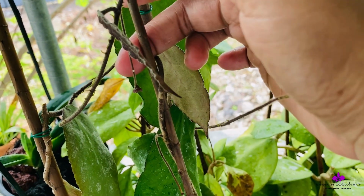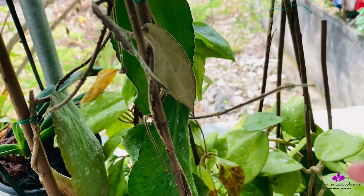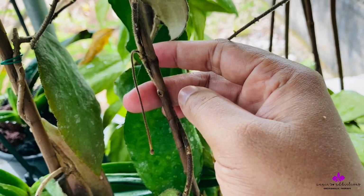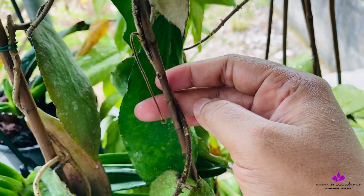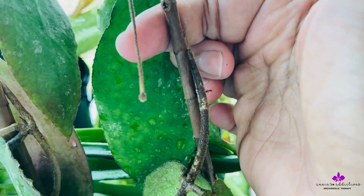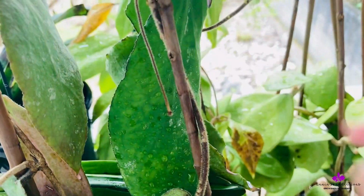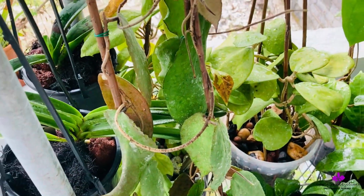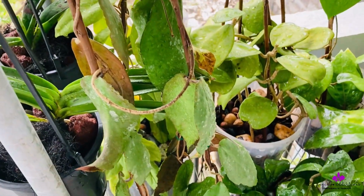Oh no, this is actually a Kolata Sumatra. I'm sorry guys, the leaves are so long, so I actually mistook it for an undulata. This panicle is kind of yellowing. I don't know if it's how it looks, but it looks to me like it's on its way out. That's how the Hoyas would be.